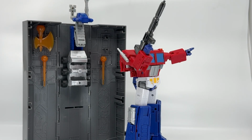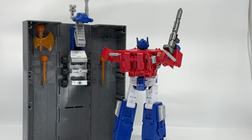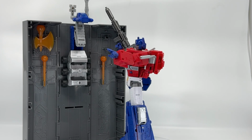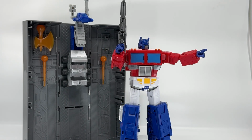And that is the Studio Series 86 Optimus Prime. I love this guy. I had to fix his antenna. He looked a little weird. I know a lot of people didn't care for him being a commander class. I was more than okay with that. The fact that he comes with a larger trailer, he comes with a lot of the stuff that the G1 toy came with. He comes with Roller. He comes with a lot of the stuff in the trailer. He comes with his little golden axe that he uses in episode 1 of the cartoon series.